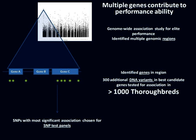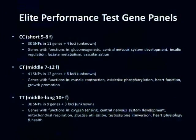So by evaluating all of the genes in the genome, we were able to ask the question, what are the genes that separate out the elite performers, the group race performers, from the poor performers? And if we can build a picture of what a genetic profile for an elite racehorse looks like, then if we take an unknown, we can see how closely it matches to the elite population, or how closely it matches to the poor performing population. And that could give us an indication of how likely that horse may perform at the top level.